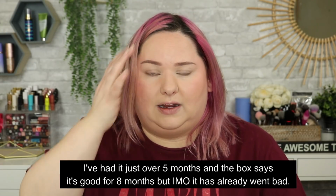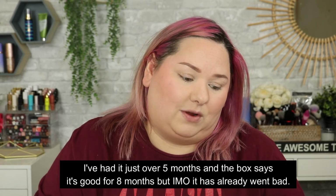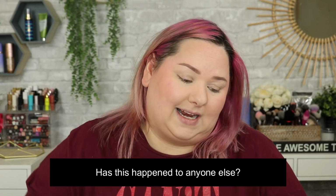And this is my second one that I had purchased. And I noticed it with the first one. I thought it was just a fluke, and I thought it was just me, but that's why I wanted to compare it to a brand new one, because I didn't have any of this left whenever I bought the second one. So I couldn't compare it to anything.